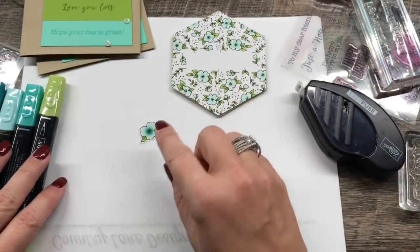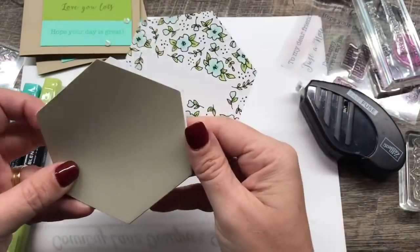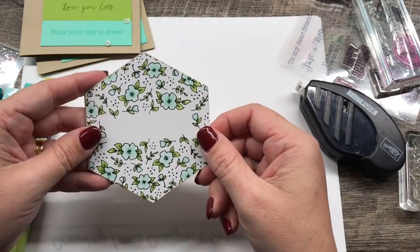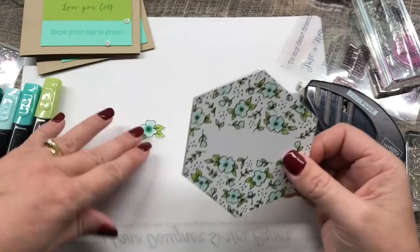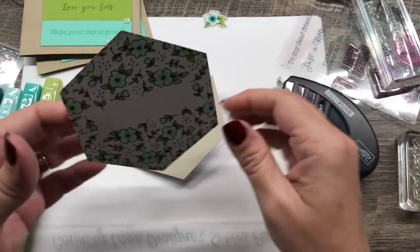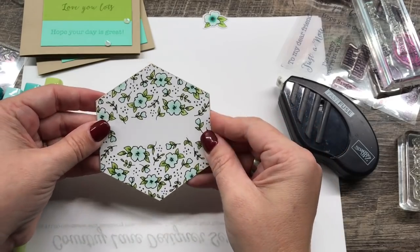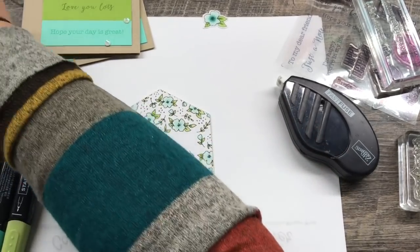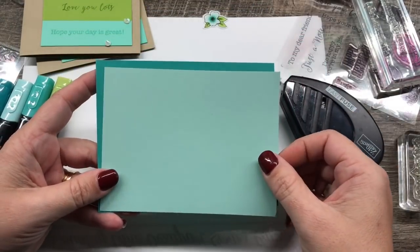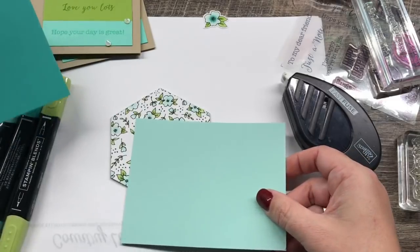So cute. All right, let's put this card together. So this is on just a little panel, but then that panel goes onto this folded card. So I'm going to adhere it like this. Boom. Okay, so it'll open up. And then we're going to add it to a layer of cardstock so it's more of a normal card base shape. So I've got 2 pieces of cardstock, a 4 1/4 by 5 1/2 Bermuda Bay, and then a 4 by 5 1/4 Pool Party.